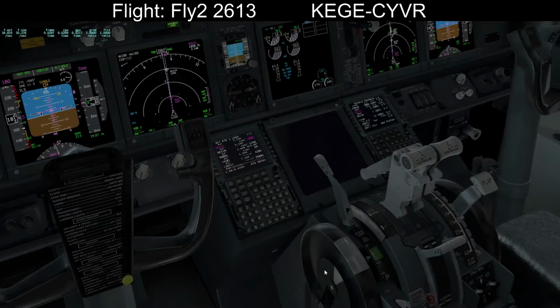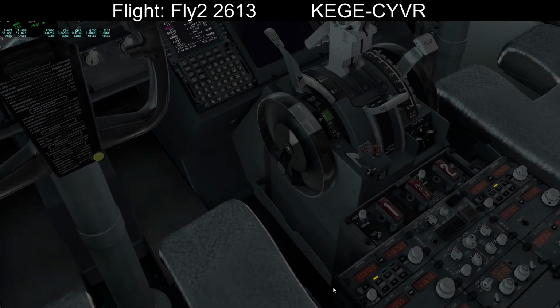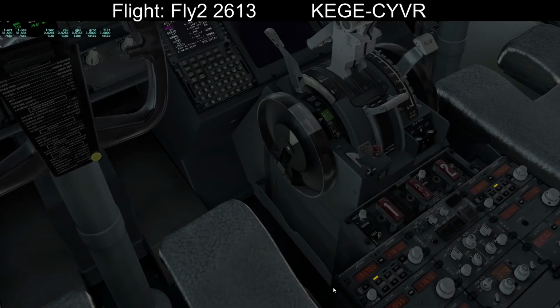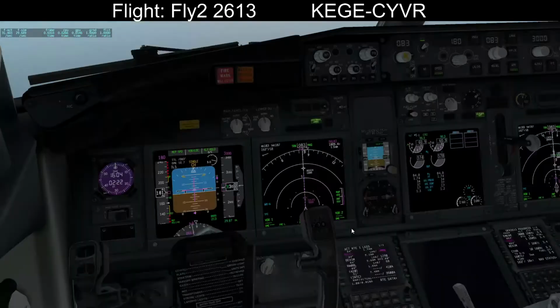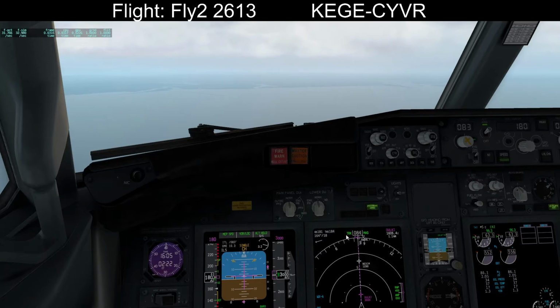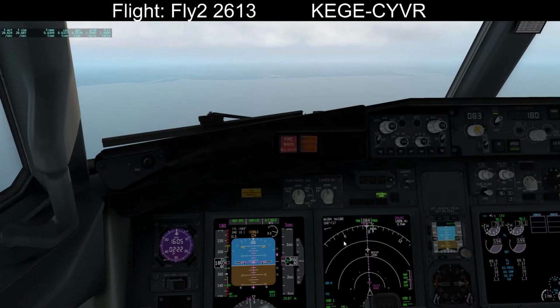2613, nice job, sir. Cross Bexham 160 knots or less, contact tower 118.7, good flight. Tower on 118.7, Skyways 2613, bye. The altimeter's 2987, you're clear for takeoff runway 08 right. Thanks for the weather. We'll contact center 133.7 on takeoff. And clear for takeoff 08 right, Air Canada 7045.